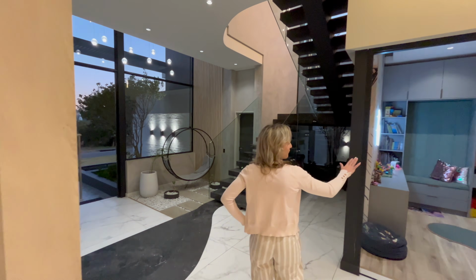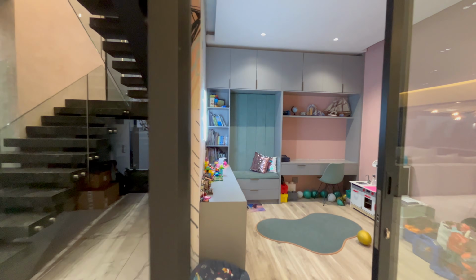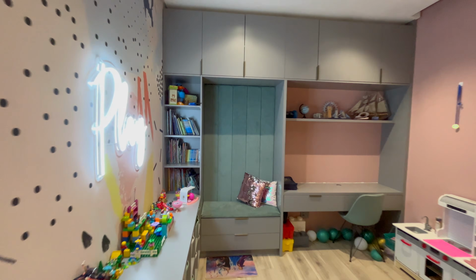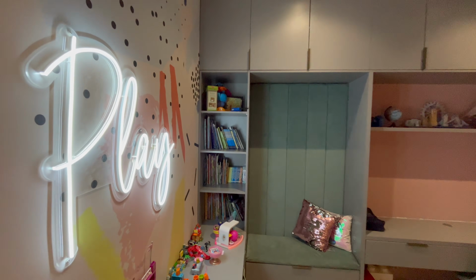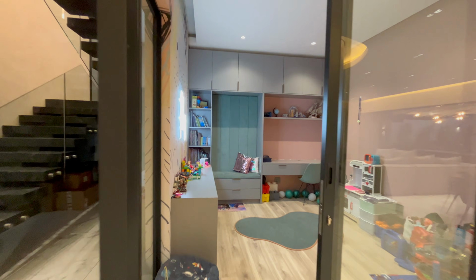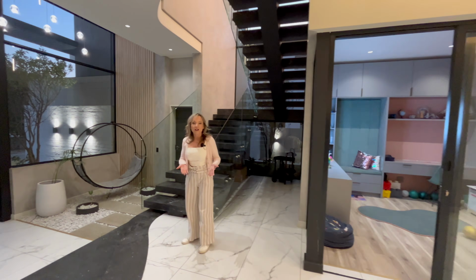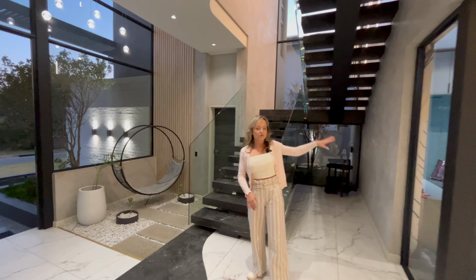Now we'll pass over here. You can see there's this cool kiddies play area. I'm loving that, with glass doors really bringing light into the area. Super cute, super fun. You know, you always want your home to be a family home. When you're designing it, you want to bring in different aspects into a house that you like, that suits your family. So that's really cool.